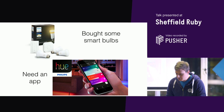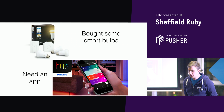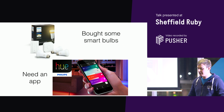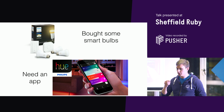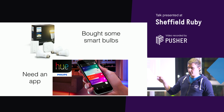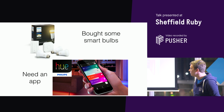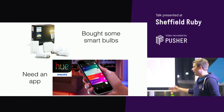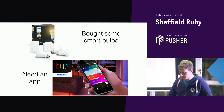So after we moved into our house, I decided that I wanted it to be a smart home with all smart devices and stuff. The first thing I bought was some light bulbs. I've got Philips Hue light bulbs in all the rooms in the house, and I've got the bridge and the switches, and they need an app. So me and my wife both installed the Philips Hue app onto our phones.